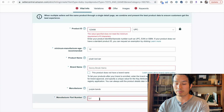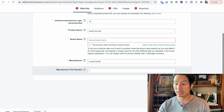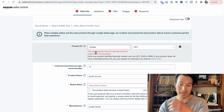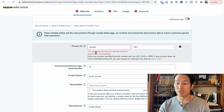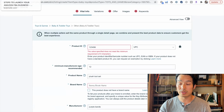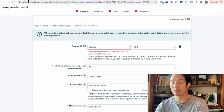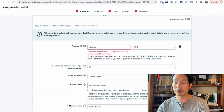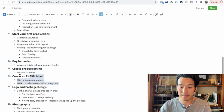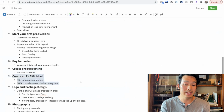And the part number doesn't really matter, so you put 1, and then you just hit save, and that's it, right? This is invalid because I'm not putting an actual barcode in, but this is just for you to know, and that's all you need in order to make your first product listing. Later on, you can fill out all these other things, but for now, you don't need any of that stuff.